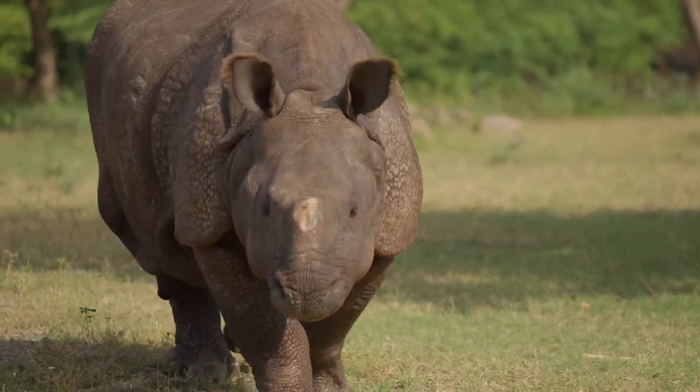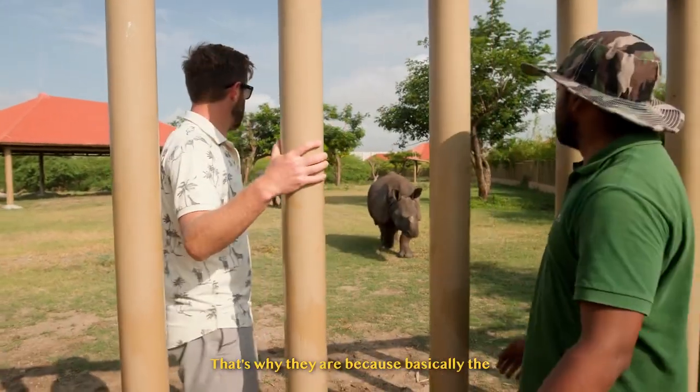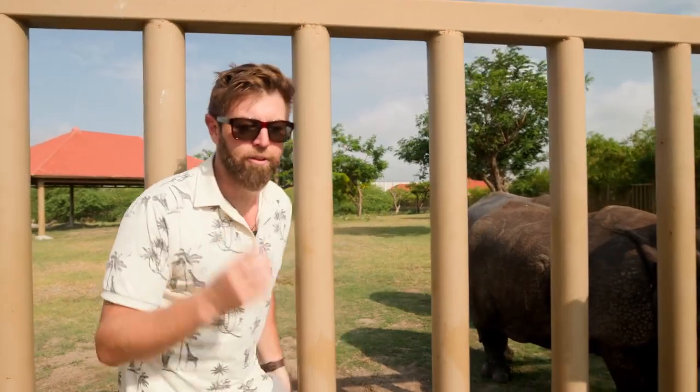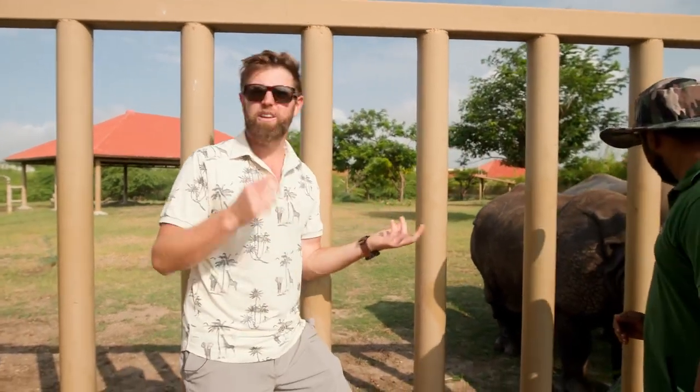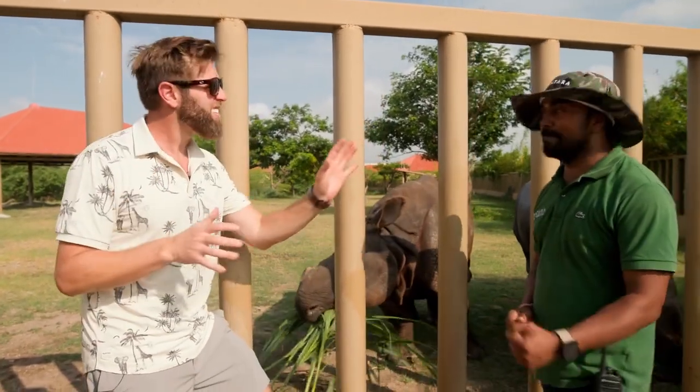They're sweet, but they are not fully grown. They are not adult completely. Yeah, because basically the Indian rhinos are solitary animals. So really cool there, the right thing to do. It's interesting because you probably could stay in with the rhinos, but the thing is, one head shake, that's enough. That's all it takes.